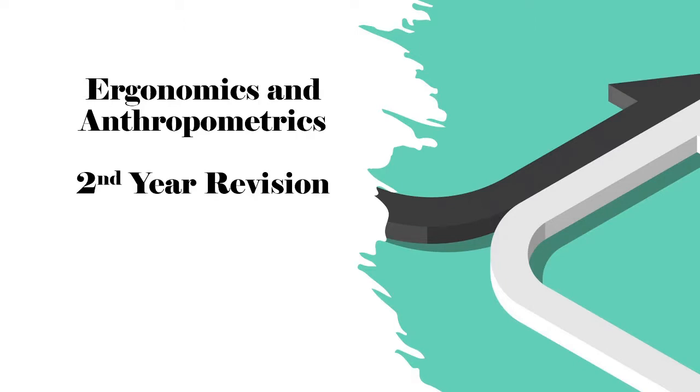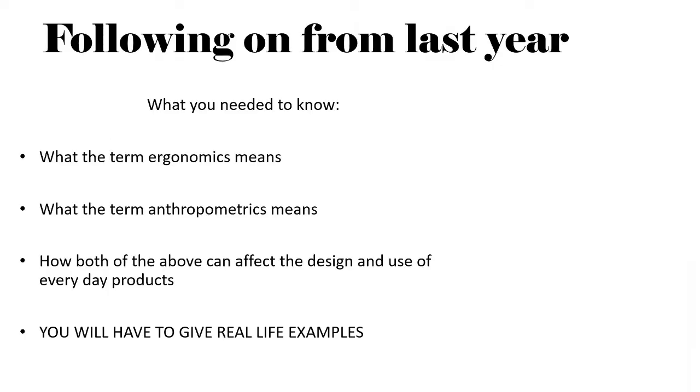Hey everyone, so today we're going to have a look at ergonomics and anthropometrics for the second year revision for your exam. So just a reminder of what you need to know from last year. That is what the term ergonomics means, what the term anthropometrics means, how both of them can be used to affect the design of everyday products, and then being able to apply it to real life examples.